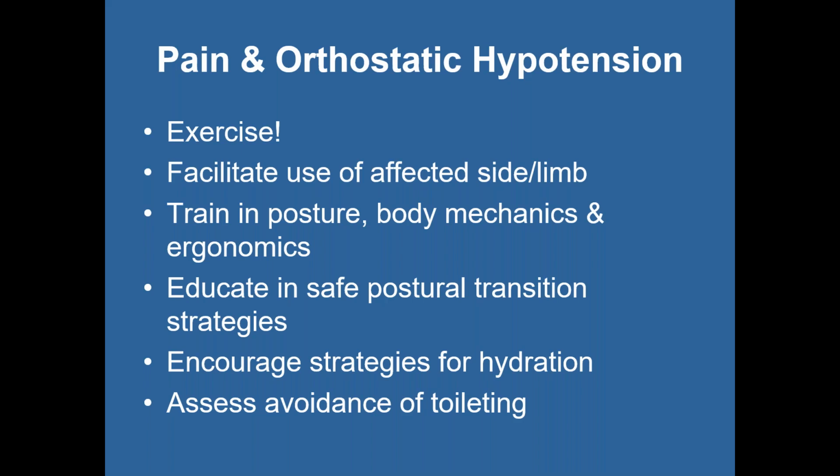And so we want to facilitate the use of their affected side, maybe a little bit more, or just generally encourage movement and exercise. And then of course we can train proper alignment, body mechanics, and posture during exercise and during functional tasks, things that are important and salient to them. And doing that in a repetitive nature to try to really get that calibration, getting them to understand how to obtain those movements with good posture and good body mechanics throughout all the things that they enjoy doing.